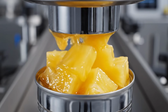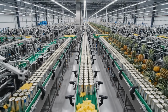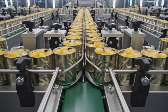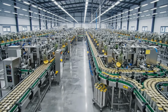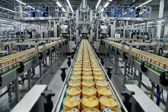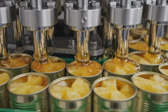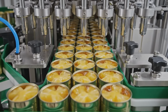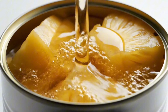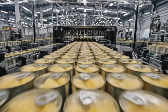From farm to can, a journey of quality and innovation unfolds. This automated ballet of precision guarantees the finest pineapple reaches consumers worldwide. Precision filling ensures each can receives the perfect amount of syrup or juice. Soon these cans will be hermetically sealed, preserving freshness.